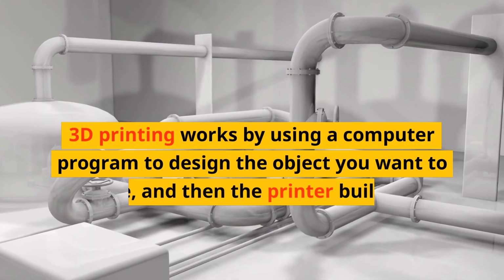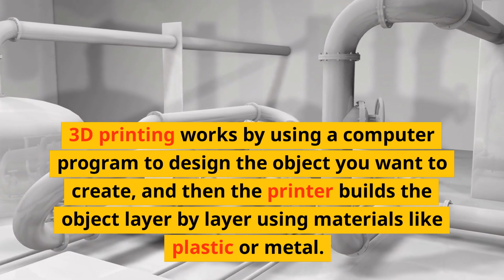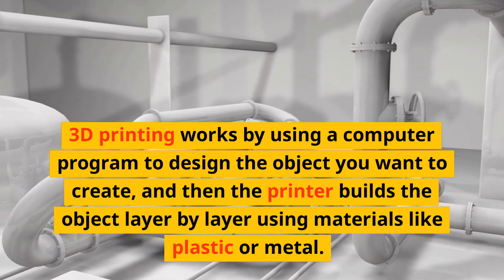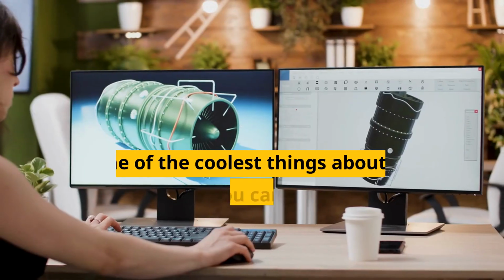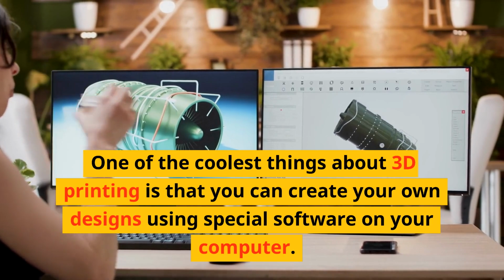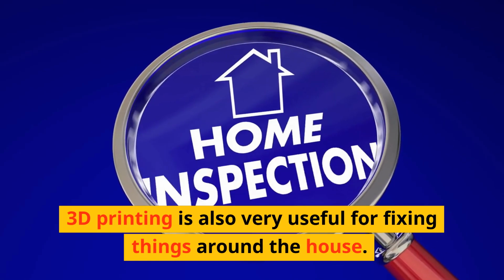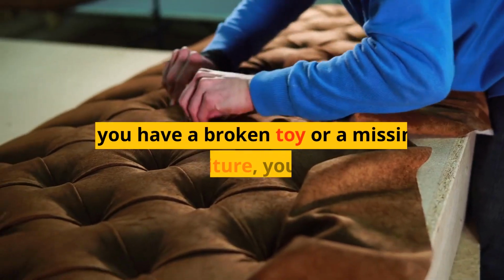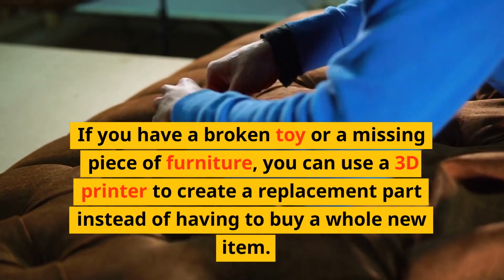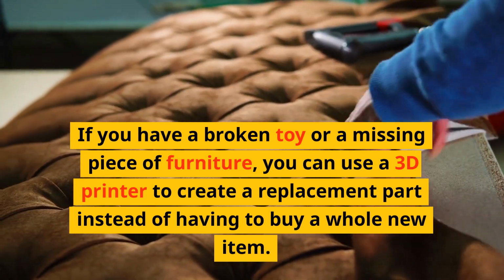3D printing works by using a computer program to design the object you want to create, and then the printer builds the object layer by layer using materials like plastic or metal. One of the coolest things about 3D printing is that you can create your own designs using special software on your computer. You can let your imagination run wild and create anything you can think of. 3D printing is also very useful for fixing things around the house. If you have a broken toy or a missing piece of furniture, you can use a 3D printer to create a replacement part instead of having to buy a whole new item.